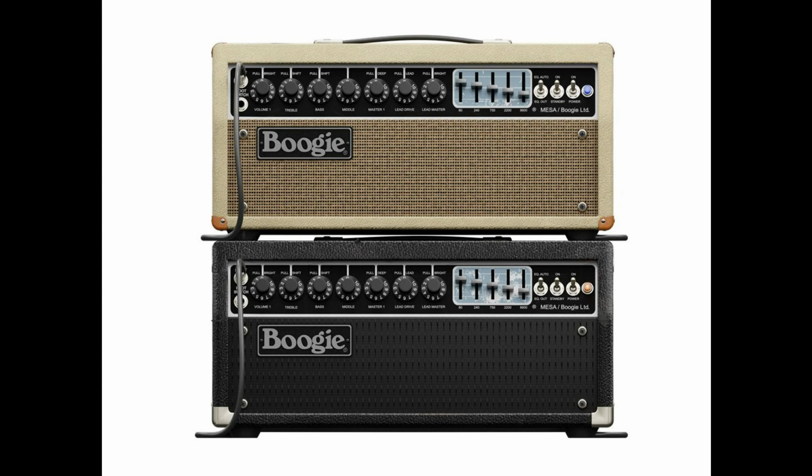The IIC++ further refined the amp's tonal capabilities with a new preamp circuit design that provides additional gain alongside tighter low-end response. Neural DSP has replicated every nuance of both amplifiers with unprecedented accuracy to bring a piece of history back to life. Product features. Guitarists will find the Mesa Boogie Mark IIC Plus and Mark IIC++ amps have all the unique and innovative tonal and functional aspects of the original amplifiers, ready to play.